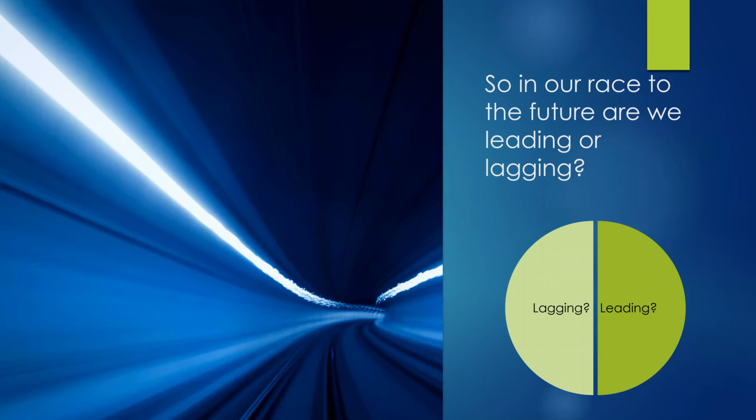So in our race to the future, are we leading or lagging? Well, I think in many ways we are leading. There are many great things happening, but are we lagging where we need to be? I think we are. I think we're well behind the eight ball in terms of what's ahead, and we need to be paying attention to that.